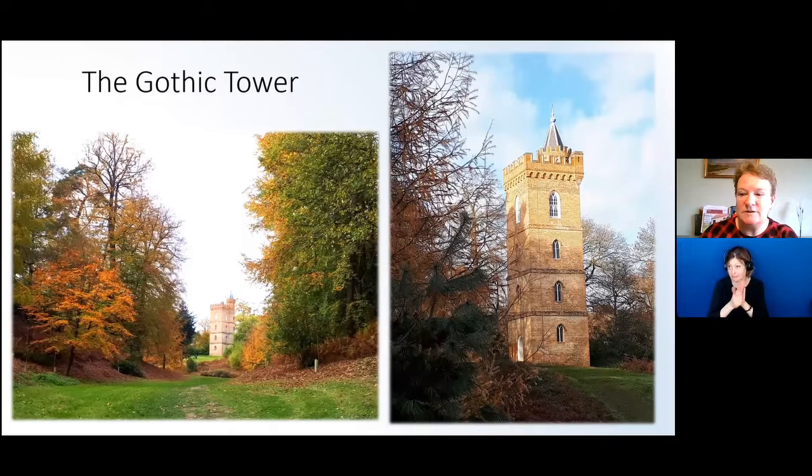The Gothic Tower stands at the highest point of the park. Made of brick, it was originally rendered to look like a medieval stone watchtower and used to house the marble statues that Hamilton brought back from his travels. He called it his castle. It stands at 27 metres, and although it's currently closed, in normal times you can climb the 99 steps to the castellated parapet.